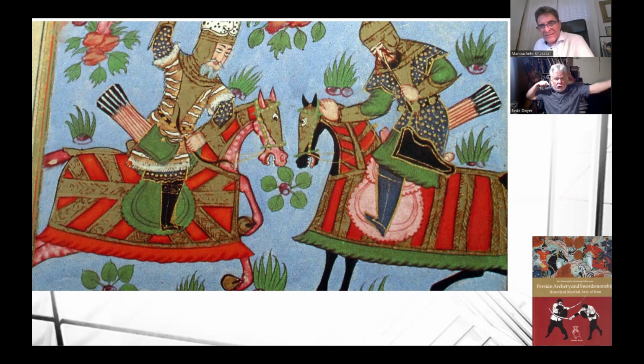So you shoot, you bring the bow down across your horse, you draw your next arrow, you nock it. Now, it's impossible to tell, but if his horse is closer to us than Isfandiar's horse, then if he nocks an arrow down there, a person over here cannot see him doing it, and then he can bring it up and shoot it straight away.